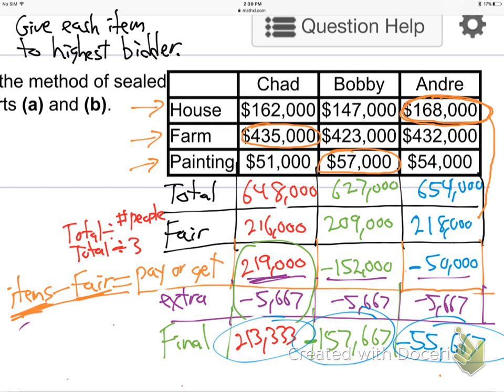Questions on that one? It takes some practice because it's very easy to mess up a little part. Remember, I'm always doing it from the estate's perspective. So money going out of the estate's negative. Money coming into the estate's positive. So in the end, these two negative ones are going out of the estate to the person. A positive one is coming from the person to the estate.